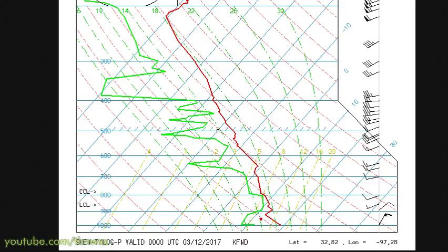Mixed layer CAPE is not going to help you because that's going to mix in this lower layer with this dry air. And surface-based CAPE is not going to help either because that's at the surface and that's dry also.